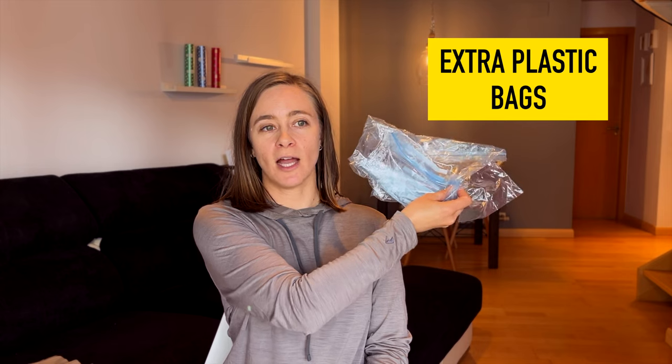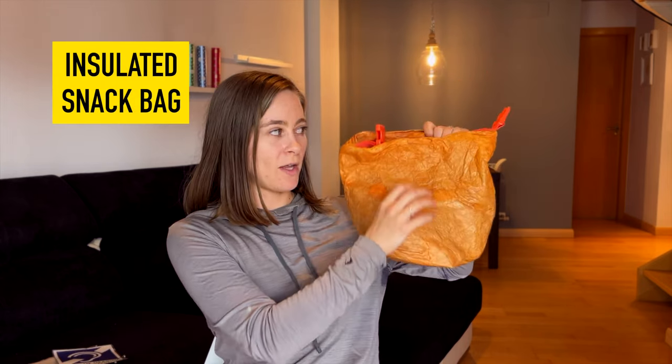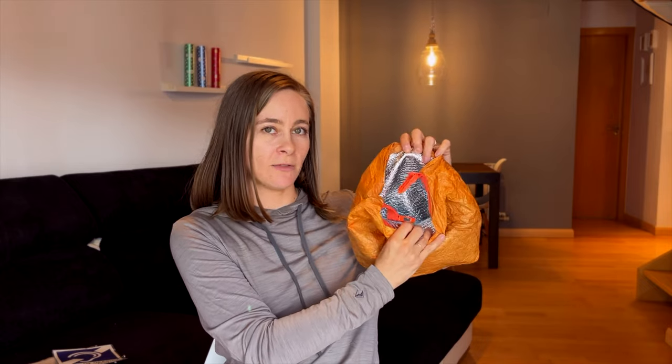Some extra Ziploc bags, because you never know when you have extra snacks or just things you need to keep dry. A snack bag. I brought this one because it's very, very lightweight and it's foil lined and a little insulated. It's a fork, spoon, knife thing because I like to eat yogurt and you can stir drinks. It's surprising how often I use this. The little tripod because we film things. If you are not a video person, you don't need this weight.